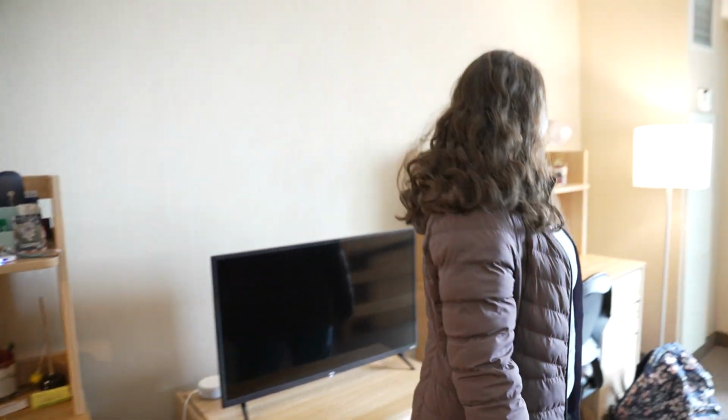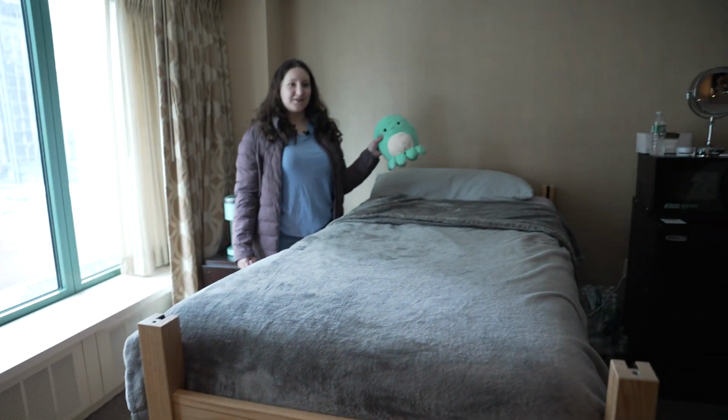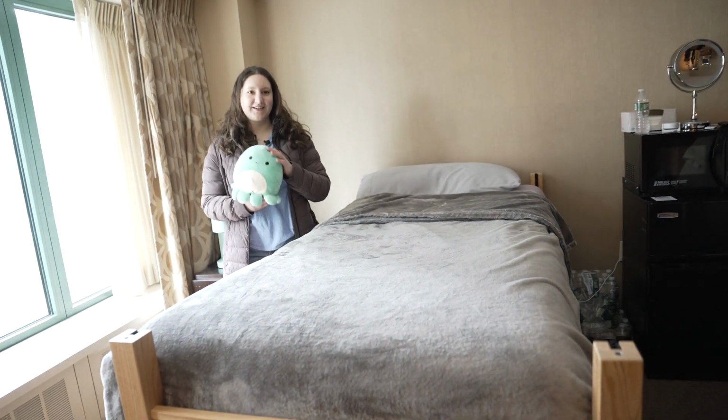That's one desk. This is my desk. That's my bed, featuring my octopus. His name is Ollie. We really like him. He doesn't flip in and out. He's not one of those. He just kind of exists as himself.